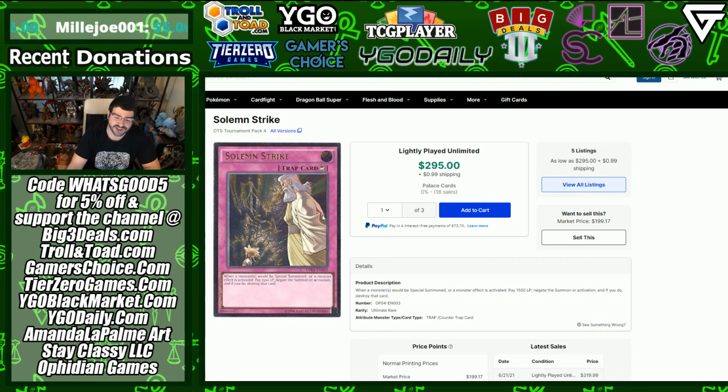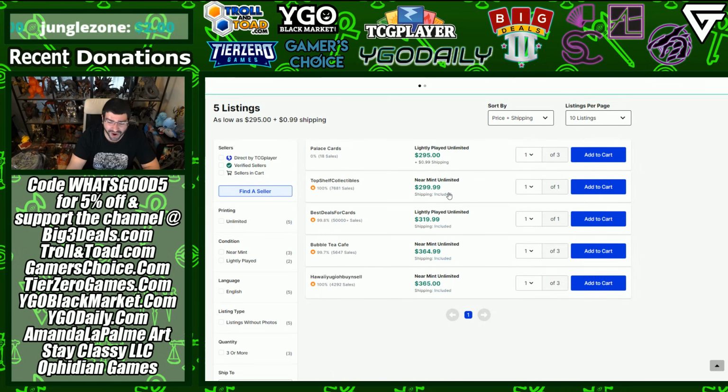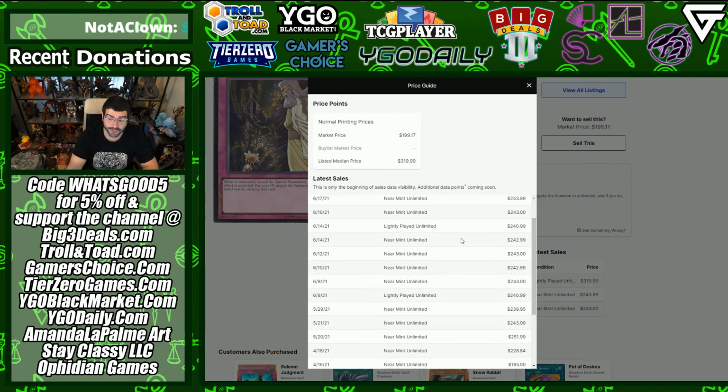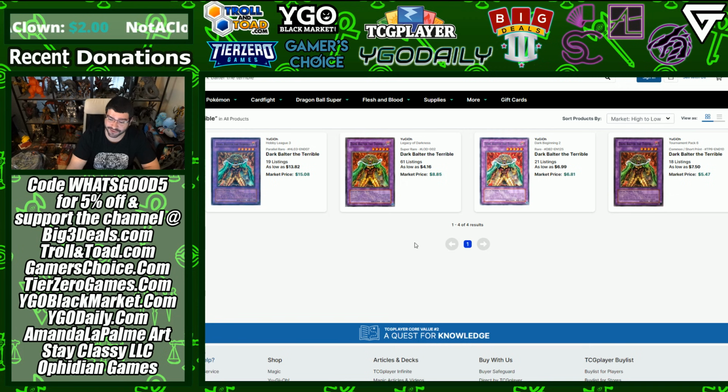Also, in Ultimate Rare, Solemn Strike is bought out once again with super high prices to do that. A light play at $320. What are you doing? Near mint listed at $300 as people tried to really force this one up. I think it'll fall back down again a little bit. You can see that market price of $200, but boy, are people doing big dollar buyouts in the max rarity areas right now for the format.